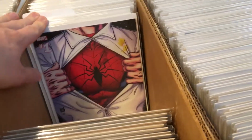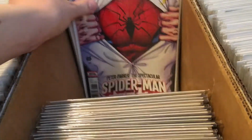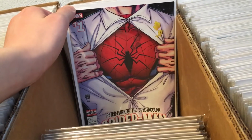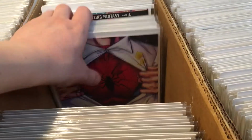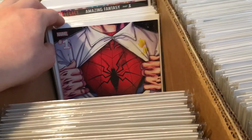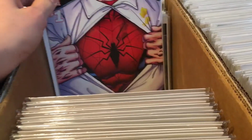Oh, here we go to Zdarsky. Issue 1. I have a lot to say about this series since it's my favorite series coming out right now. So, issue 1. This issue wasn't that bad. I liked it a lot when it came out. I haven't read it since, but I think I actually have read it twice, but it's decent.